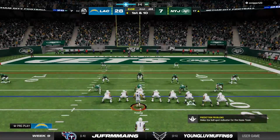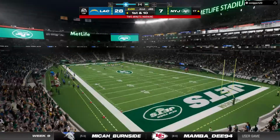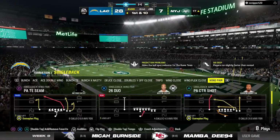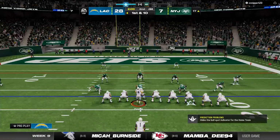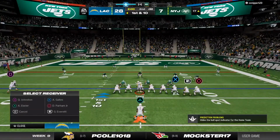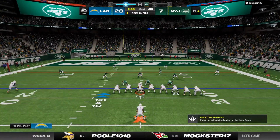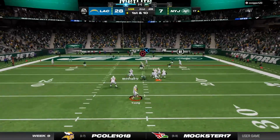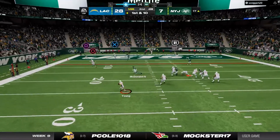Let's go now. And we've hit the 2-minute mark in this first half of action. Ready? So from the 17 now, here's a 1st and 10. Red, yellow. Hut, hut. A play fake. Now Young on the move to his left.